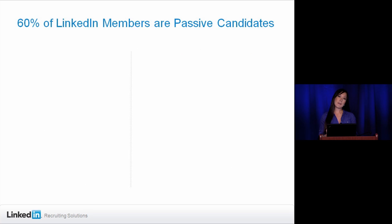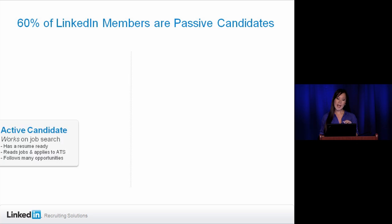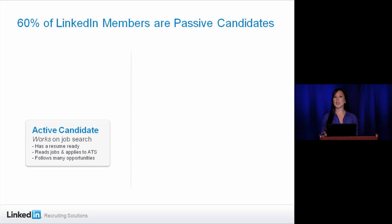So now let's step back and talk a little bit about the LinkedIn network and the makeup of our professionals. Right now, about 60% of our LinkedIn members are passive candidates. What is a passive candidate? First off, an active candidate is someone looking for a job. They have a resume ready, they're looking at many different job opportunities, and they're reading jobs and applying to the ATS. They're ready to go.